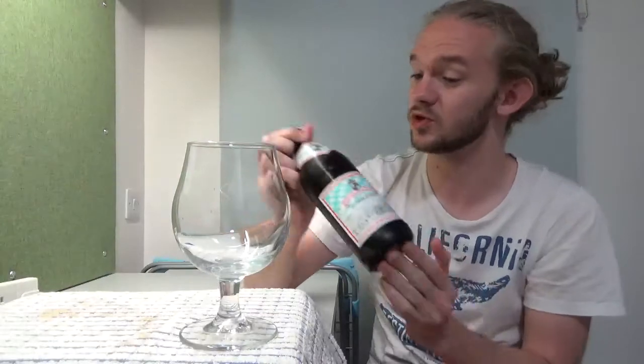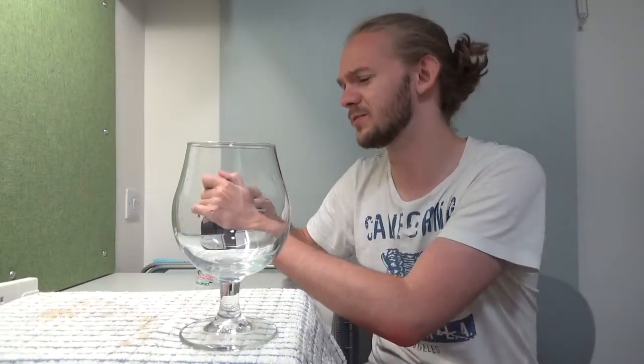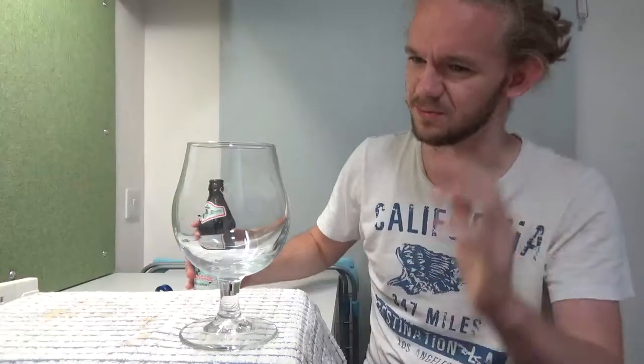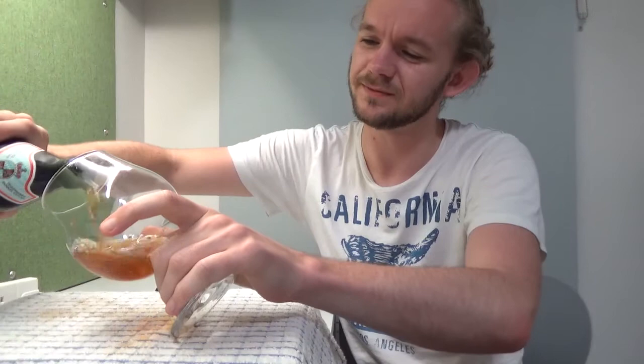Nicely presented, this one. So without further ado then, let's get this guy out and we'll get on with the tasting. Like I said, a 5% German Dunkel beer. I shouldn't say style beer because it is actually a German beer. The brain fart. So yeah, let's get this guy out then and we'll get on with the tasting.